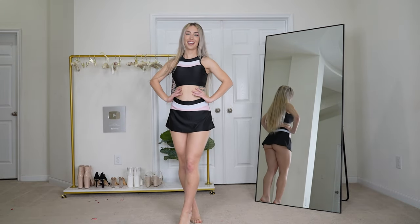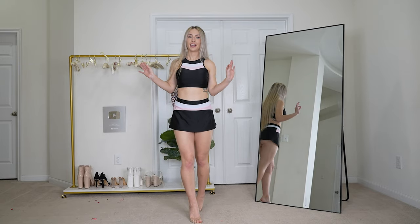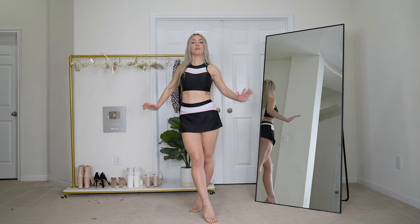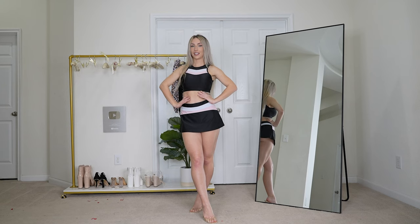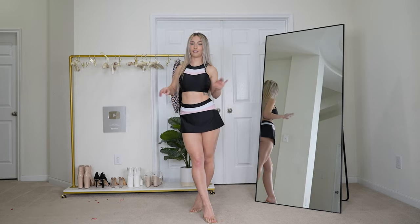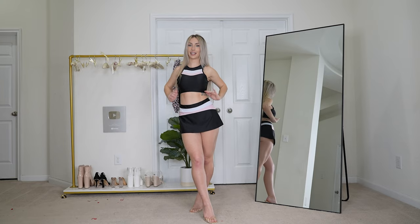Next up, we have another bikini skirt set, and I love this one because I feel like not only is it a bikini set, made out of the swimwear material, and it has the bikini bottoms underneath, so you could definitely swim in this. But also, I feel like this gives off tennis skirt vibes, golf skirt vibes. Like this would be very cute and comfortable to wear playing tennis, golf, working out, something like that too.